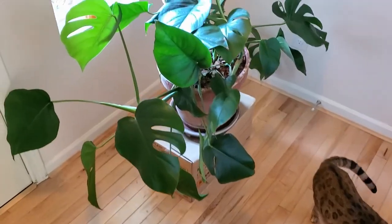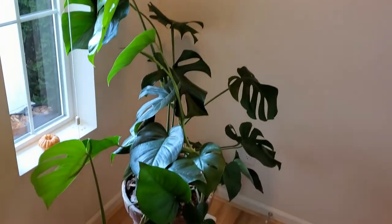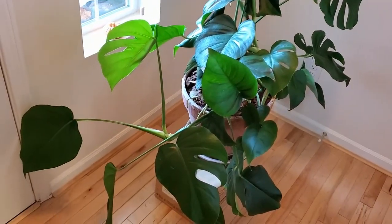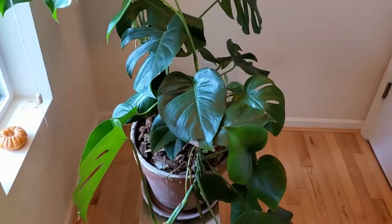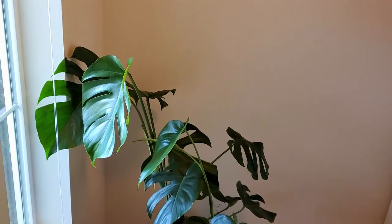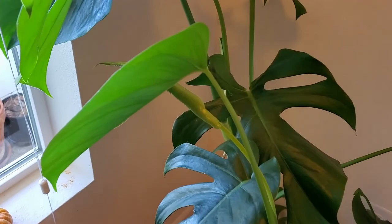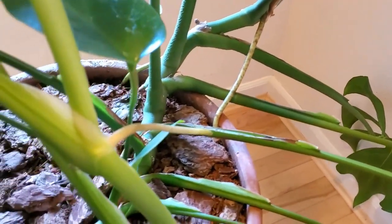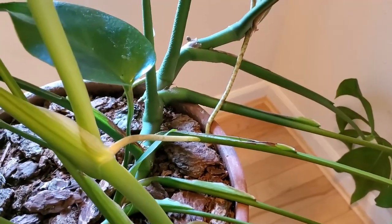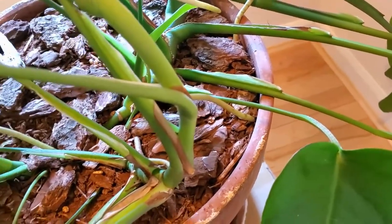All right. And then right here, I have my huge Monstera, which I grew from one of the cuttings that you see in the plant room. They get pretty big, pretty quick. Just sends off new leaves like crazy. Sending off a whole bunch of aerial roots right there, which I'm actually guiding into the soil so they become an extra anchor point. I find that to be pretty beneficial. See them all over the place.